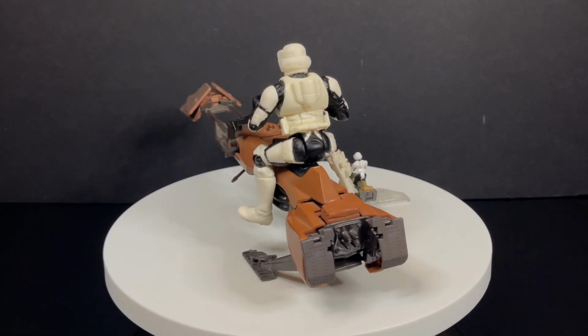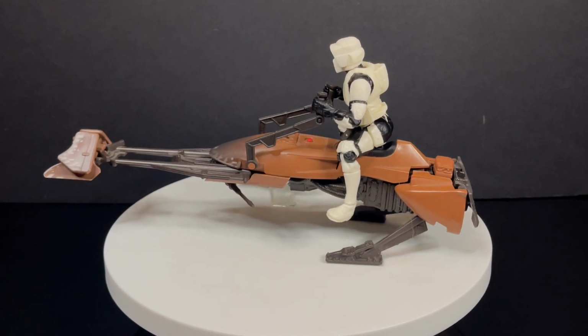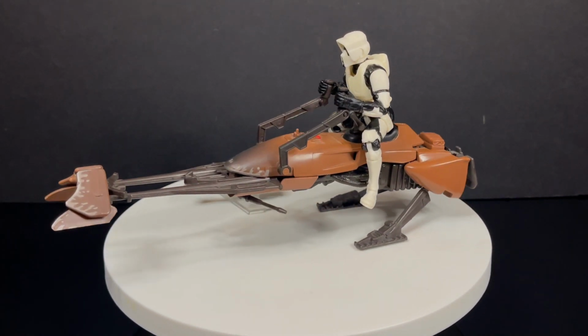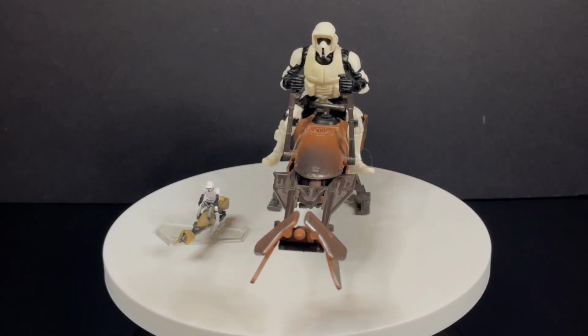When you have these little ships and these little figures, it's totally 90s Action Fleet, right? Micro Machines, all that kind of stuff. I think you're going to like them. I like them.